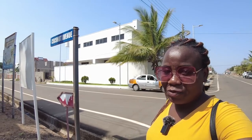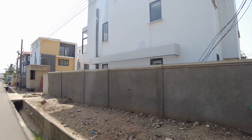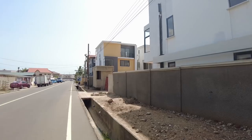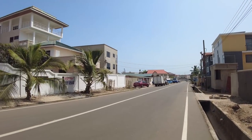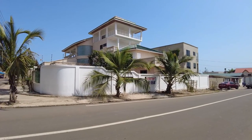Well, so we left Cantonments. I hope I pronounced that correctly. And we're now in this other place. Can you see the houses behind me? This place is also equally amazing. Lots of houses, and I can see lots of development coming up.